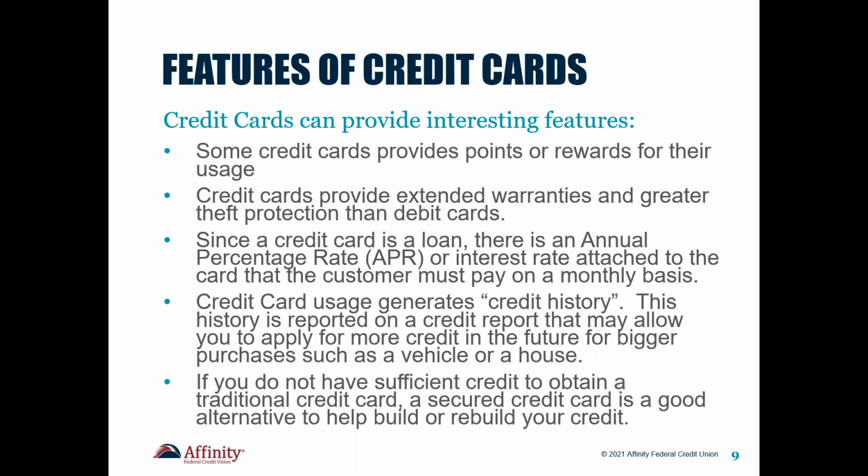Credit cards provide extended warranties and greater theft protection than debit cards, particularly related to rental cars, traveling, and significant purchases like cell phones. There are features on some credit cards that have those added protections, but the basic consumer process is the same on both debit and credit. Since a credit card is a loan, there is an annual percentage rate, or an interest rate, attached to the card that the customer must pay on a monthly basis.